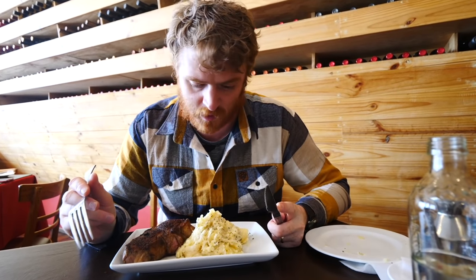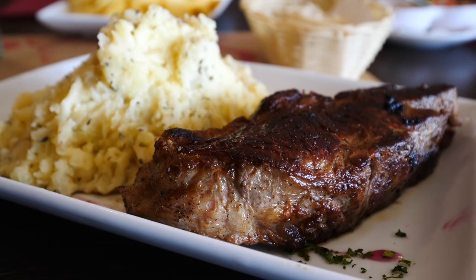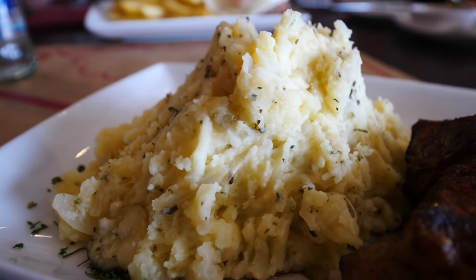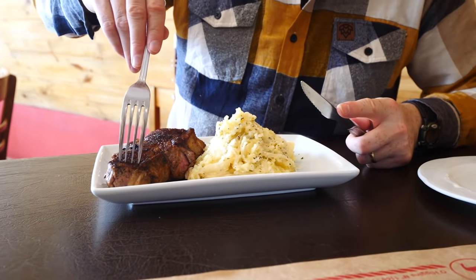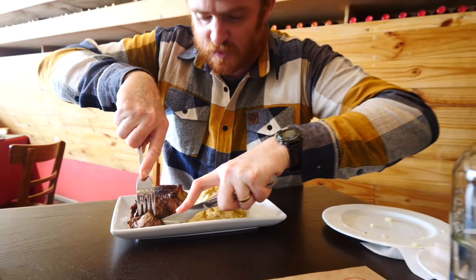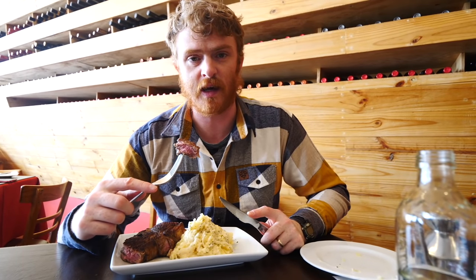All right, so I got the bife de chorizo, and I got some potato mash that comes with onions mixed in. I'm smelling some parsley in there too. This looks delicious, guys. They call it Leonesa style. This is one of our favorite cuts that we have when we're in Argentina, so I can't wait to try it here in Chile. And I got it done al punto, which is a bit juicy. Can't wait to try.